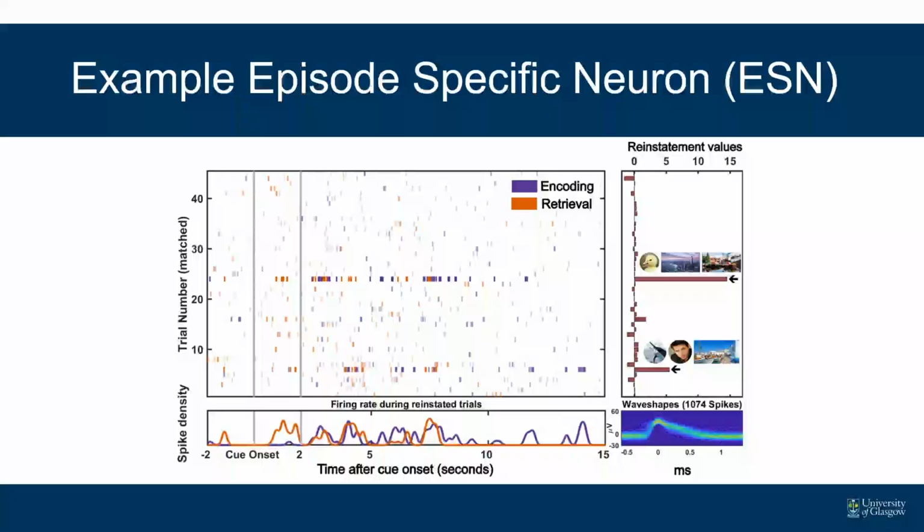Another interesting bit of information is, first off, the wave shape is rather nice, so it's an indication that it's indeed a single neuron and not a multi-unit. And the other thing is, over the recording of roughly 40 to 45 minutes, this neuron is only spiking about 1,100 times, so it's a very sparse firing neuron.